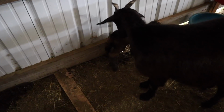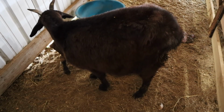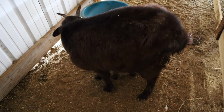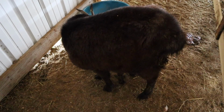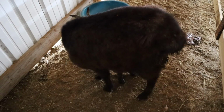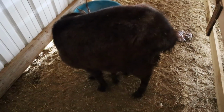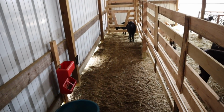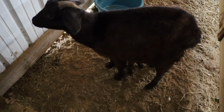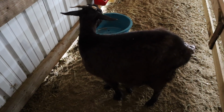We got another mama yelling for her baby. Let's watch her for a minute here. Looks like the baby's already nursing, so that's good. So this is one of the moms that has actually figured out how to use the jump gate. And it actually came in handy for this because she wanted to get away from the other goats, or she wanted to jump back here. So how cool is that?